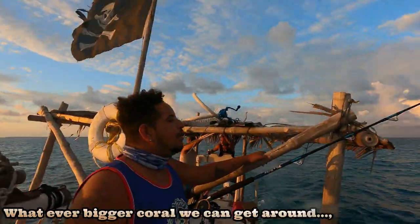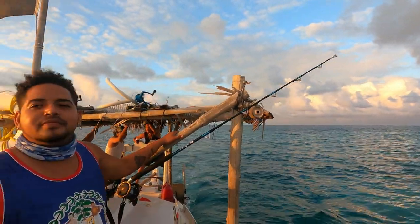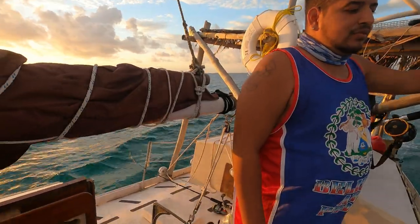Whatever bigger coral we can get around, we are good. All we need is a little bit of reel screaming. A little one-time reel screamer for the end of the day would be real nice. And we'll see what happens. If we can't get that, we'll pick up a few more snappers somewhere, park off and enjoy the sunset, and at least have some fish to fry up.